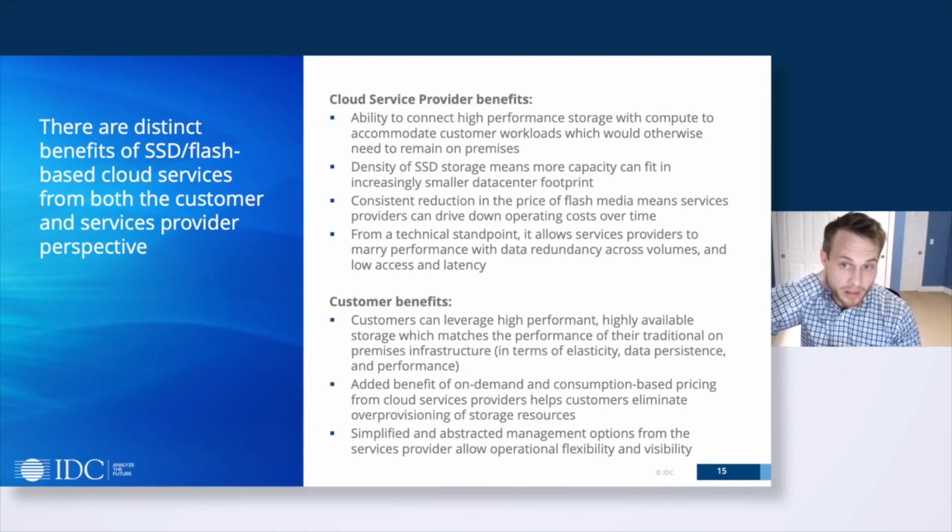From the customer perspective, again, customers wanting to deploy more primary workloads within the cloud, leveraging flash storage to keep that high performance, high availability of storage which they require. And a second thing to consider is just how customers are increasingly relying on the abstraction of storage management tasks that are provided by cloud services providers, so they can focus on the workload, the application, and all of that is enabled by cloud services providers as well as the performance that flash provides.